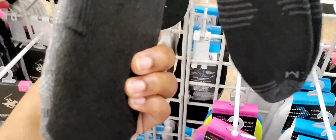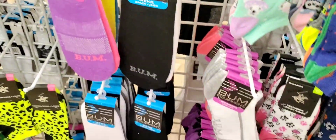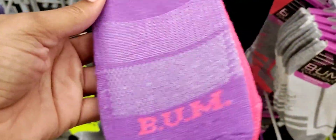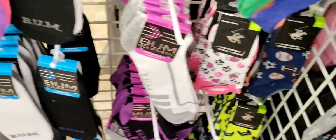I've gotten them for myself. They do in a pinch if you're going to the gym and you forgot to wear socks. I've totally done that. So these are really great for something like that. And they have different colors, and some of them are 2-packs, some of them are 1. They even have 3-packs, but they only go up to a size 9. And your girl wears a size 10. I'm tall, you guys. I'm 5'10", so I wear a size 10.